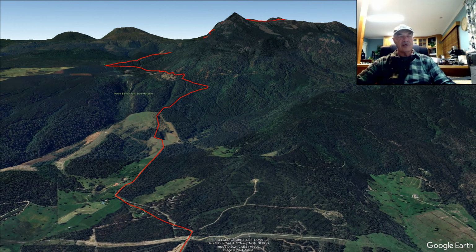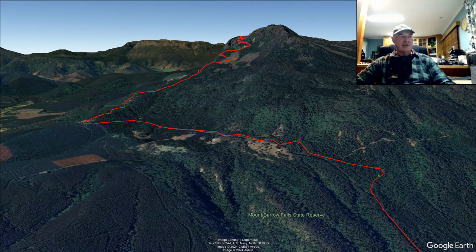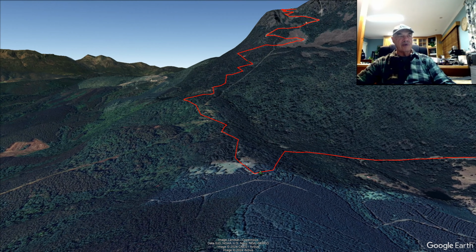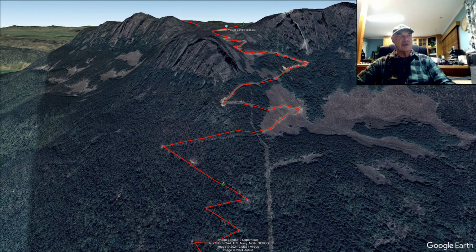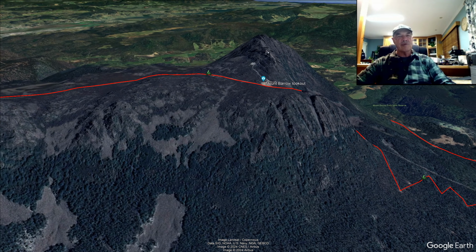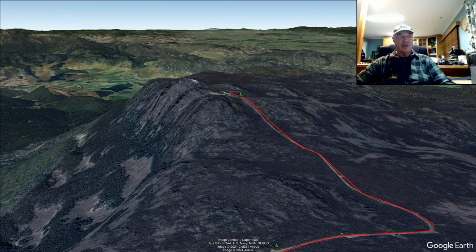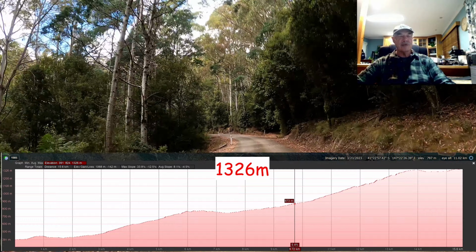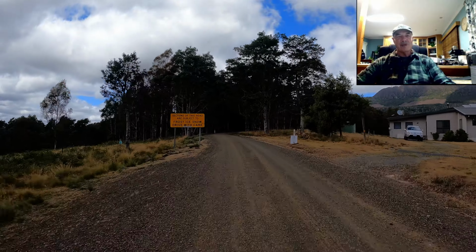Mount Barrow is a 1,400 metre mountain, 40 kilometres from Launceston. There's a gravel road leaving the highway at 15 kilometres that takes you into the top. The climb initially goes through forest or some farming country before it gets onto the rocky cliff face of the mountain, going up a switchback road which has got sharp hairpins and loose gravel.